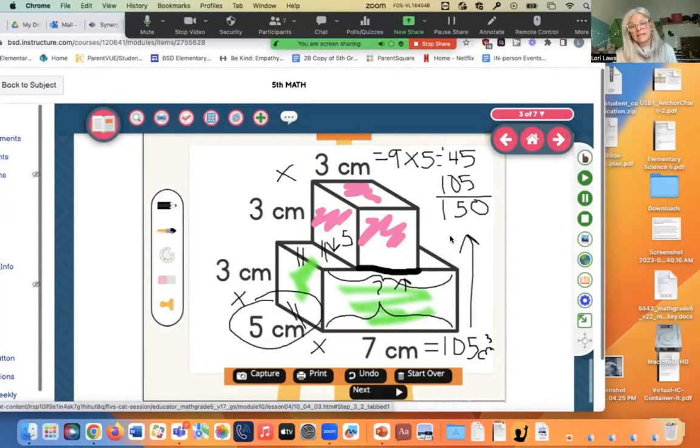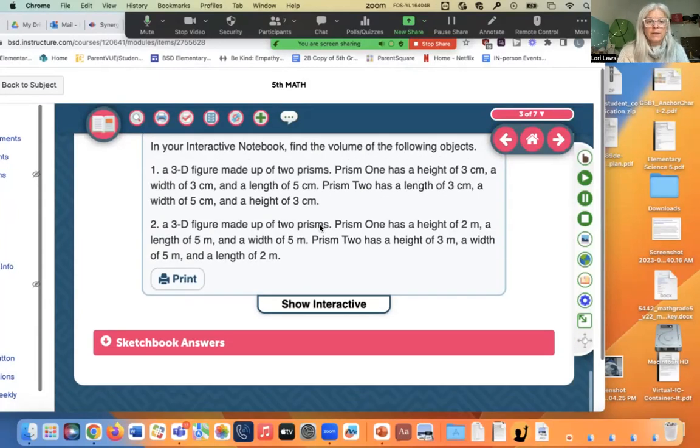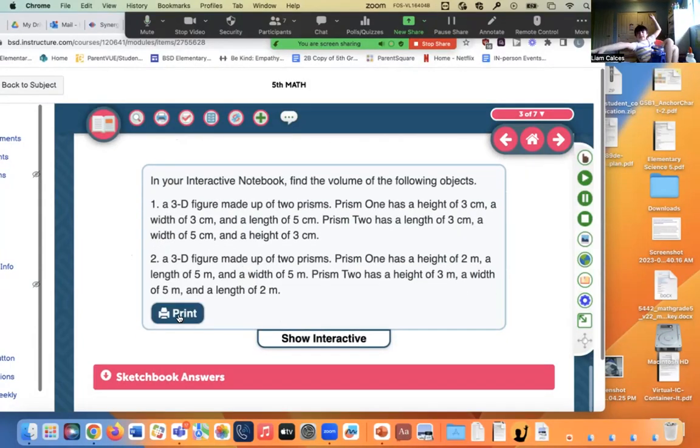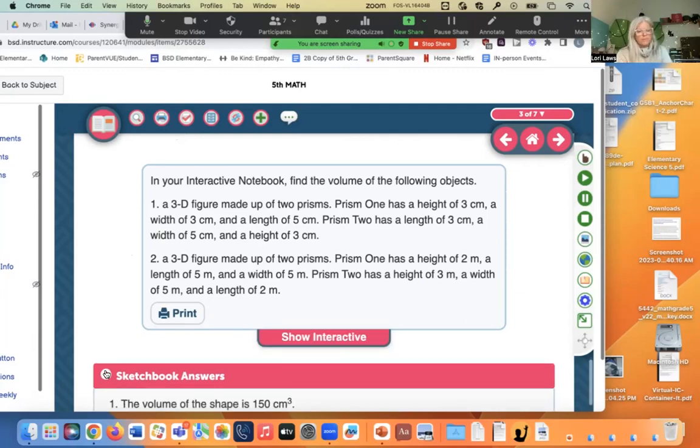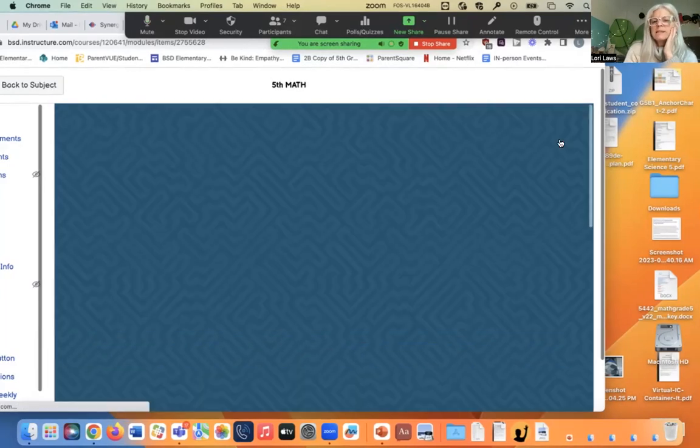150 centimeters cubed. I can't label it because I don't have space. 150, let's see if we're right. Okay, there was another one. There was sketchbook answers. Oh, here we go, thank you. Okay, 150, they just give you the answer. They don't show you how to do it here. Okay, did that make sense?